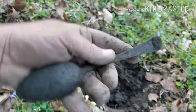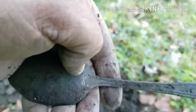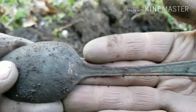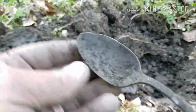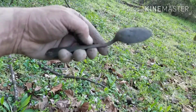Pretty sweet. Remember, I found the fork. Let's see if this one has a name on it. Doesn't appear to be silver plate like the other one was. If it was, it's already worn off. Can you see anything? I can't. Just a plain old spoon. I'll take it. I like finding stuff like that. Yeah, I'm weird, I know. Spoon. Now I got a spoon to go with my fork. Now all I need is a knife and something to go with it so I can eat it.